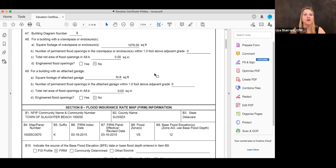We've got a couple more questions here. Are pre-FIRM policies losing subsidies? Pre-FIRM policies are not losing subsidies per se yet. They haven't really told us how they're going to handle this. Pre-FIRM subsidized is in the statute, so it's required by statute. Grandfathering is not. So FEMA feels that they can remove things that are not statutory.